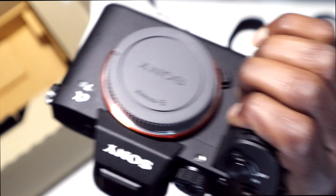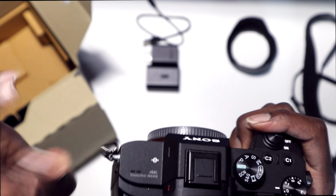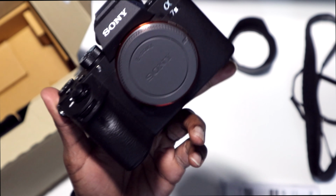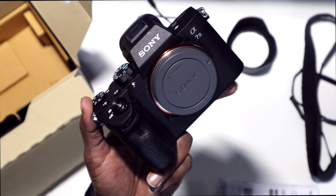Has a really deep grip, like really outstanding feel in the hand. Has some really robust eyelets for your neck strap. I mean, it's just a great piece of gear right here. This thing looks solid, and I'm so stoked to use it for 2020.